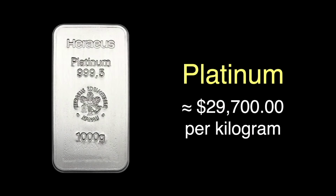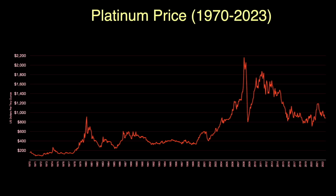Here is the historical price of platinum since 1970 in dollars per troy ounce. Looks like platinum would have been a good investment if you had bought it before 2000. It's more than doubled its value since then. Of course, double in 24 years is only a 3% annual increase. Note, I'm not giving any advice about buying metals as an investment.